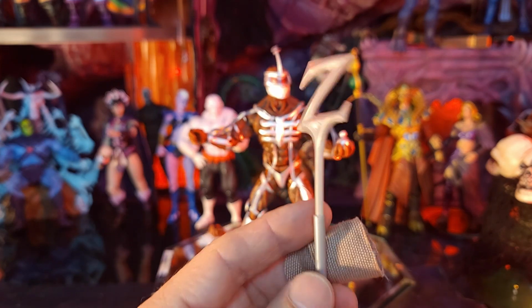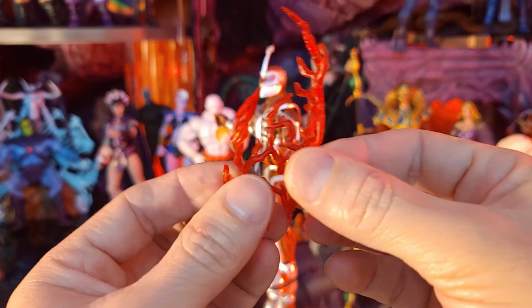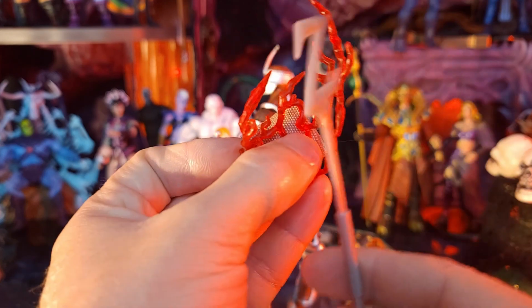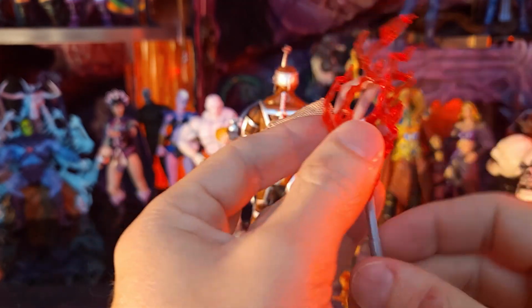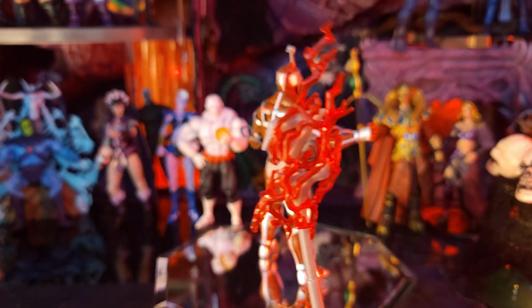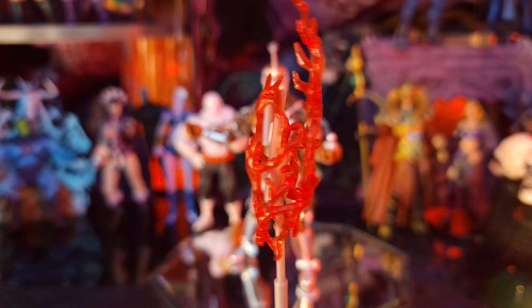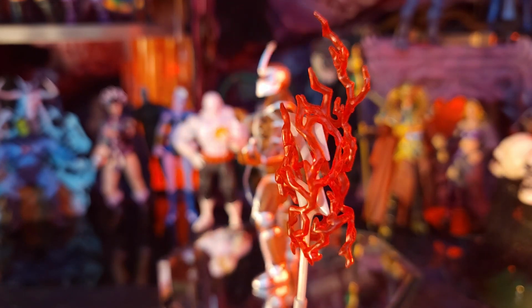But what's the really added feature is this red lightning type energy effect that comes with it, so that you can kind of wrap it around that Z like is shown on the box, to give it like that energy effect, like it's just charging up there. And you can really shape that and put it on there however you would like, but it kind of looks good from any angle, and it will certainly wrap around there.